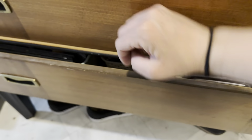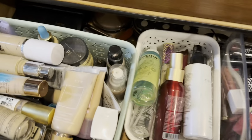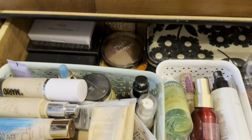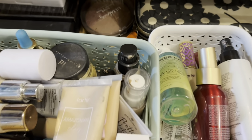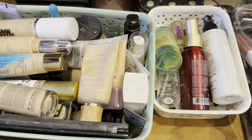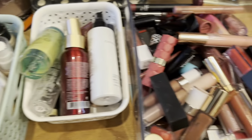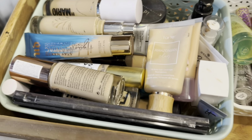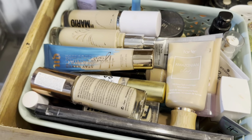Next up. Okay, and then we've got some face palettes in the back there that I'm probably not gonna grab, let's be real. A foundation, and lips here, and then some sprays, bleh. I don't use them. Why do I have them? We don't know. Nobody knows.